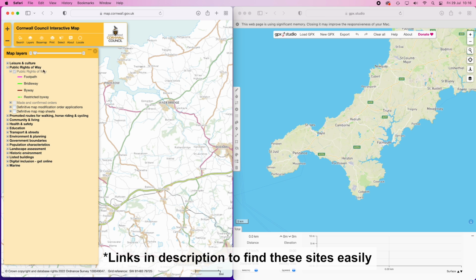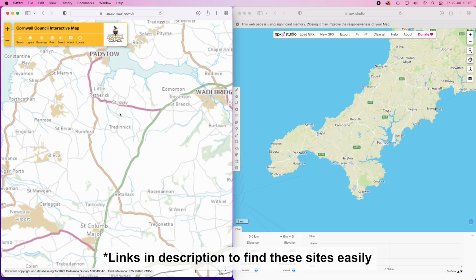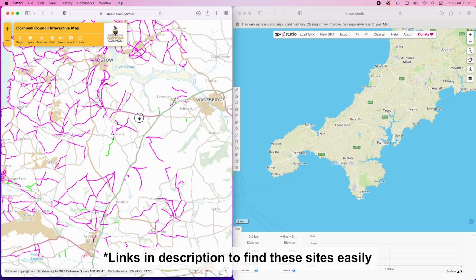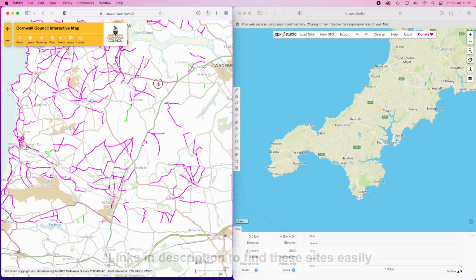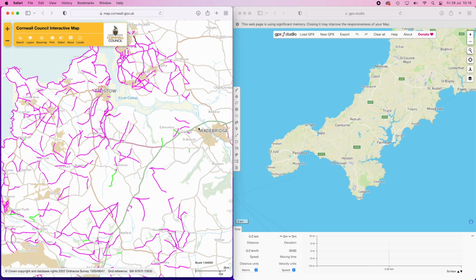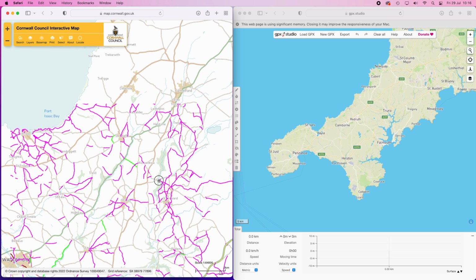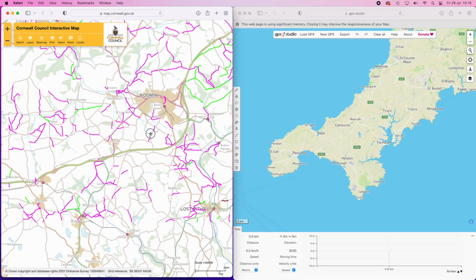So if we have a look in here, we have layers and you've got footpaths, bridleways, and byways are the darker, sort of browny, purpley kind of coloured ones. So they're the ones we're looking for. They don't show up until you start to zoom in a bit, and then you can start to see millions of footpaths and bridleways, or the pink and greens. We're not interested in those. We're looking for, unfortunately, the ones that there are fewer of, and that's the darker ones.